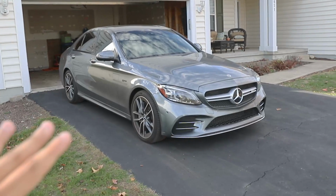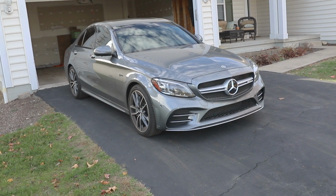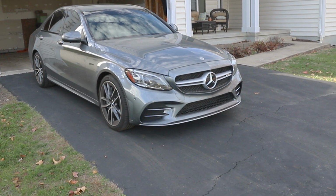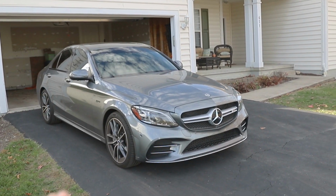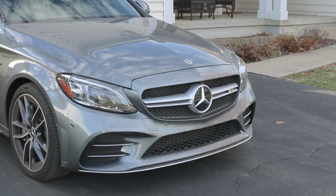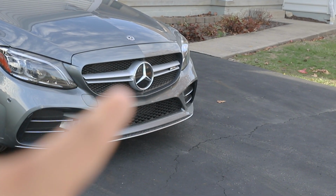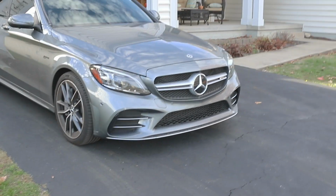So I have the vehicle outside and we can actually talk about the exterior styling of the car and why I decided to go with it. First and foremost, for me, I didn't want something that was going to stand out or be too flashy in terms of the exterior. I wanted something a little bit more sophisticated, a little bit more classy. This is the 2020, so this actually is a facelifted version of the C43 that came out in like 2015, 2016. So there is a metal bar across the front grille. The Mercedes logo actually lights up at night, and there's a camera there as well. I have a front-facing camera, so that's actually really nice.